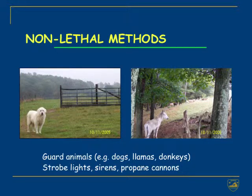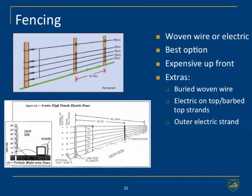Guard animals, a lot of farms you go by nowadays, if it's sheep, they've got the dogs. If they've got cattle, they've got donkeys out there. I've heard llamas. I haven't seen anybody use a guard llama. I don't know how mean a llama can be, but maybe they can be right mean. But we'll talk about that here in a second.